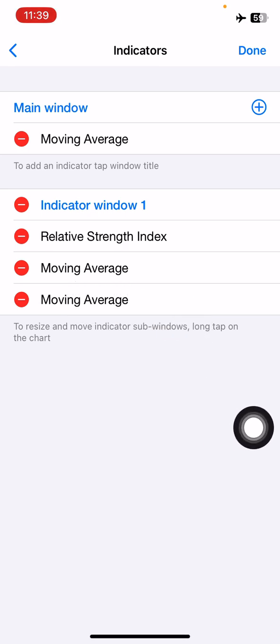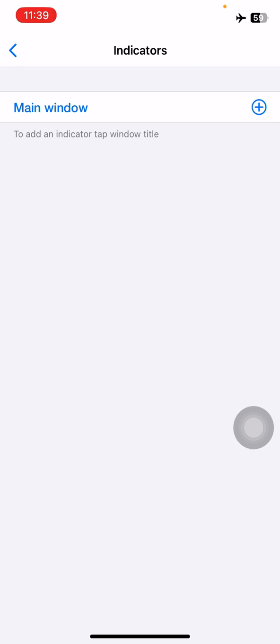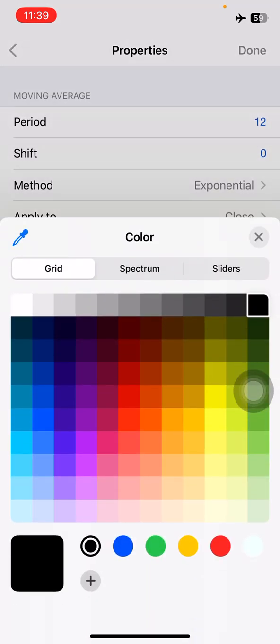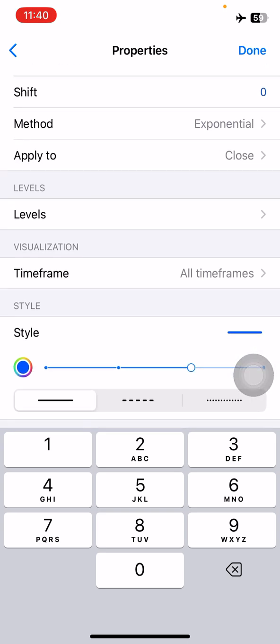And I'm going to start now walking you step by step. So if we click there, we come on moving average. The first moving average will have a period of 12, and we are going to put the color to blue. Yes, we're going to put the color to blue. So make sure that the period is 12, shift to 0, method exponential, apply to close. The levels don't really matter. The time frame doesn't matter. Show it on all time frames, and the color is blue.